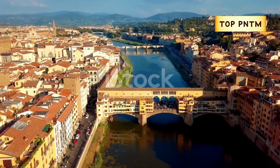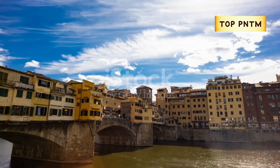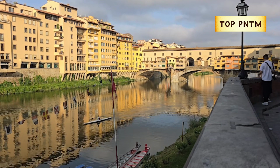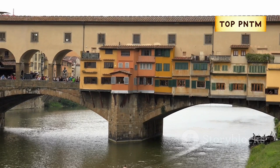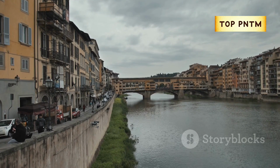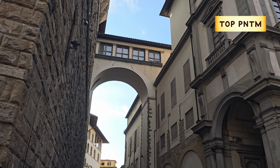Next up, we're heading to the Ponte Vecchio, probably the most famous bridge in all of Italy. How many bridges do you know that have shops built right on them? It's like a street that decided to take a dip in the Arno River. This bridge has seen some serious history. It dates back to the 14th century and is the only bridge in Florence that wasn't destroyed during World War II. Now the Ponte Vecchio can get pretty crowded, especially during peak season. So my advice, come early in the morning or later in the evening to avoid the worst of the crowds.